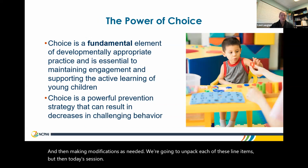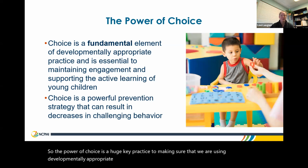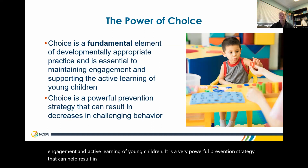So the power of choice is a huge key practice to making sure that we are using developmentally appropriate practices and that is going to help us maintain that engagement and active learning of young children. It is a very powerful prevention strategy that can help result in a decrease of challenging behaviors.